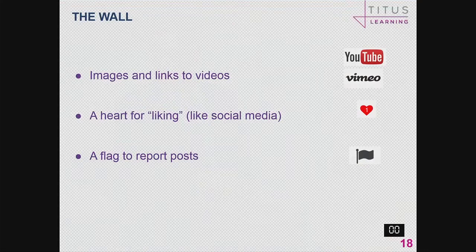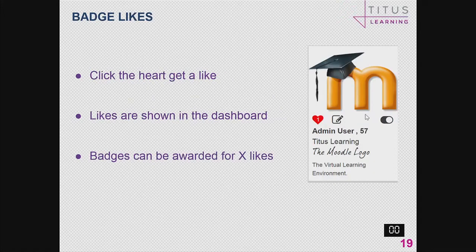It's got a heart for liking. I put a G on that one, a little less street on that occasion. Just like social media, so the more people who click on the heart, the number goes up, and it's got a flag to report posts if people think that a post to the wall is in some way inappropriate. It's tied in with the Moodle badge API, so a teacher can configure a wall so that, for example, as soon as you post something, they get a badge, they get a badge if somebody likes their work, and you can set that threshold, and they'll get a badge.